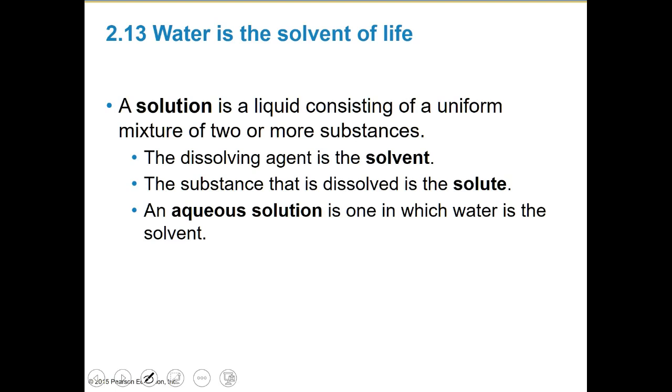All right, so another really important quality of water is that it's our solvent for life. Hopefully you remember this from enough science over time: a solution is a liquid consisting of a uniform mixture of two or more substances. I will say it doesn't always have to be a liquid, but you can get that in chemistry. We're going to talk about liquid solutions in this one.